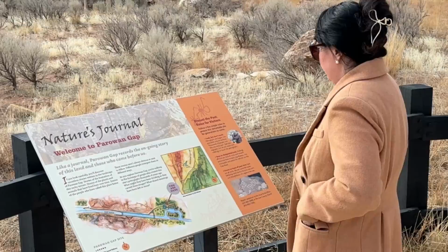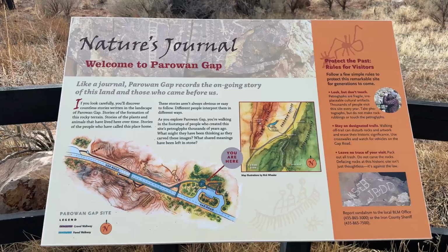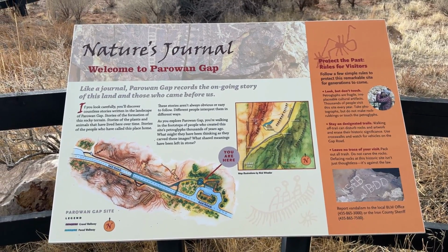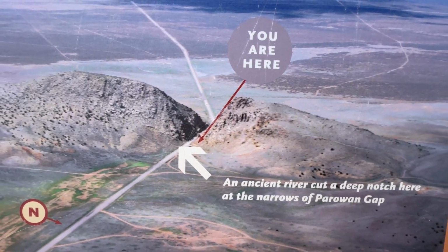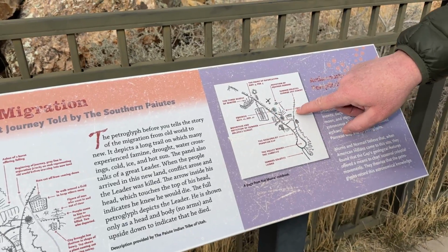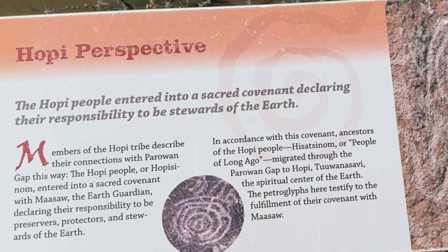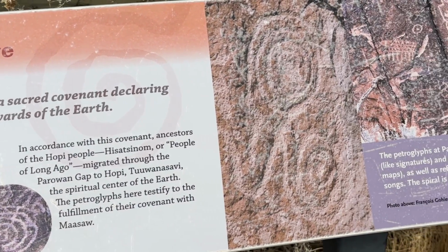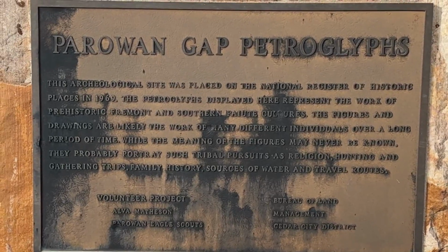For those of you who are interested in experiencing this remarkable site, the Parawan Gap is easily accessible from Cedar City, Utah. Interpretive signs guide visitors through the area, providing insights into the petroglyphs' meanings and the cultures that created them. Visiting the Parawan Gap is not just an opportunity to see ancient art, it's a chance to connect with the roots of design itself.